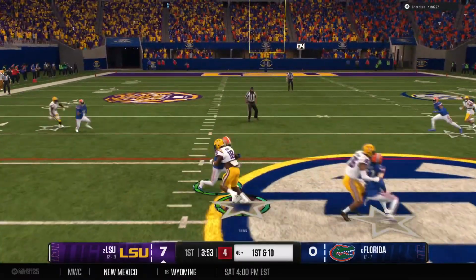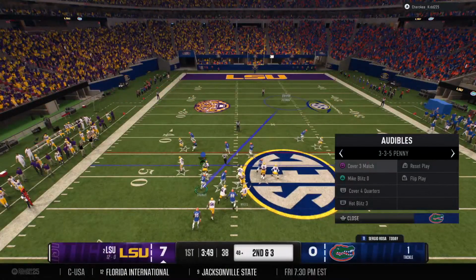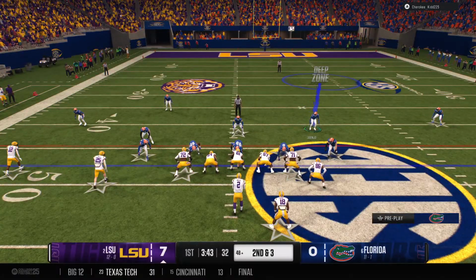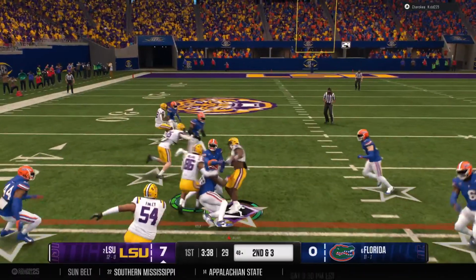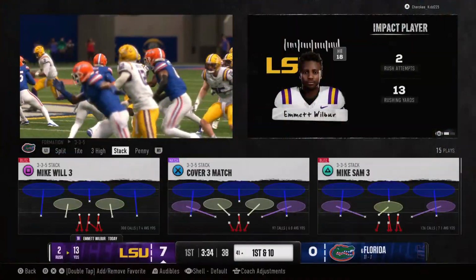Shotgun formation. Here's an inside give. Great job by the offensive line here, opening up some holes and giving the running back room to run on first down. Plays like this can open up the playbook for the play caller, allow him to make that defense think, are they going to run? Maybe play action, maybe throw the ball downfield. And he's brought down, but not before he gets first down yardage.